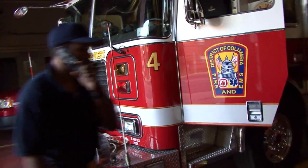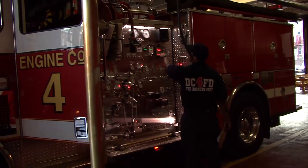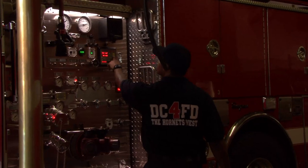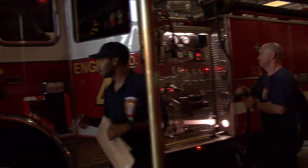Physically straining place. We got a lot of buildings you got to run up 8-9 floors. We got a lot of buildings that have standpipe systems in them, so you actually have to pull a pre-connected hose line from the engine. So there's a lot of different tasks that you might have to perform here that you don't do in other parts of the city. Although the day started shortly upon arrival this morning, the crew continues their morning with the check of equipment and the apparatus.